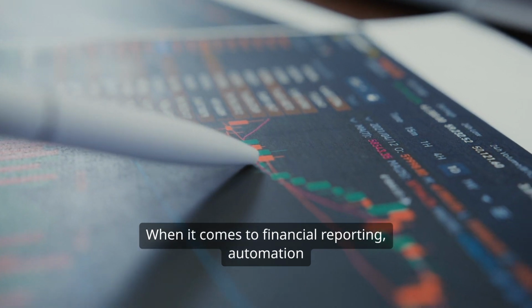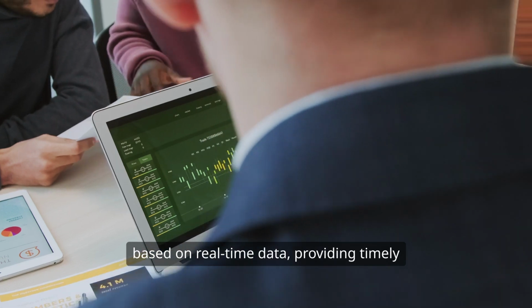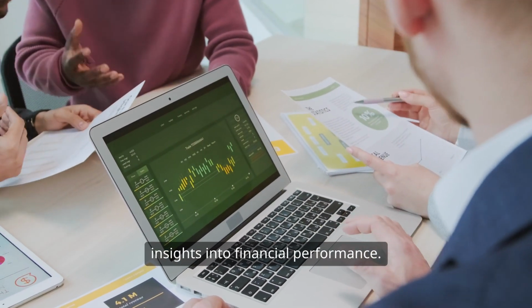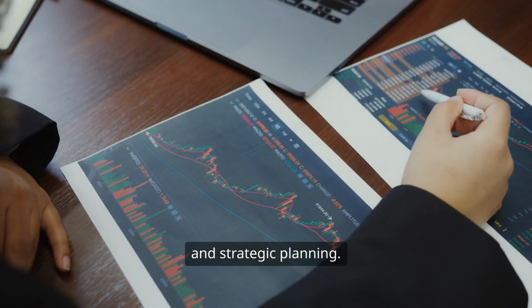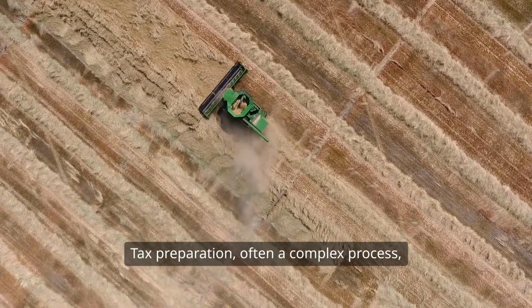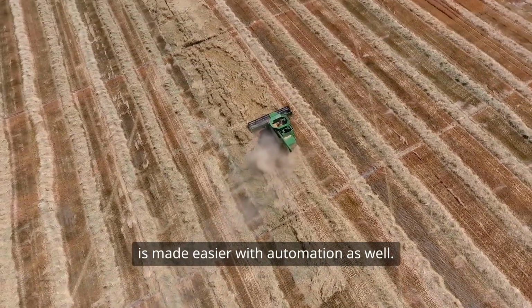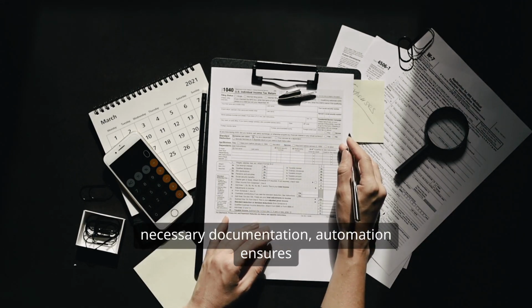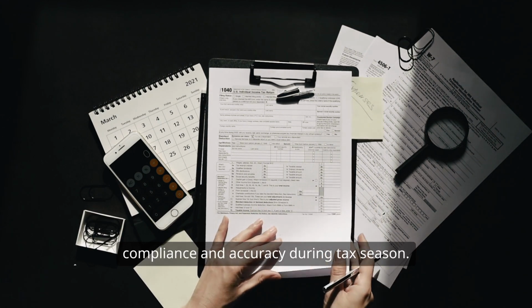When it comes to financial reporting, automation can generate reports automatically based on real-time data, providing timely insights into financial performance. This allows for better decision-making and strategic planning. Tax preparation, often a complex process, is made easier with automation as well. By tracking deductions and generating necessary documentation, automation ensures compliance and accuracy during tax season.